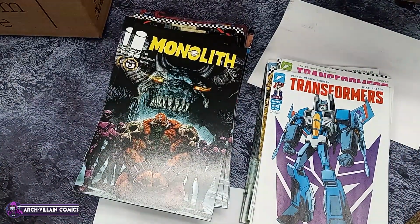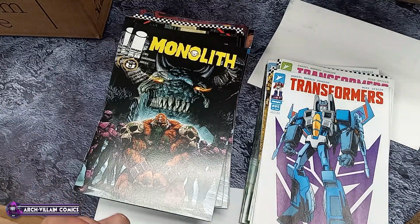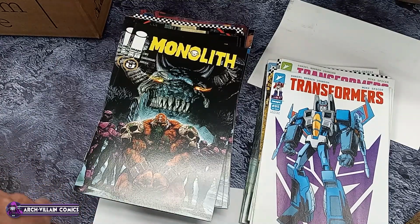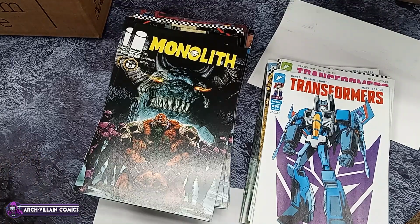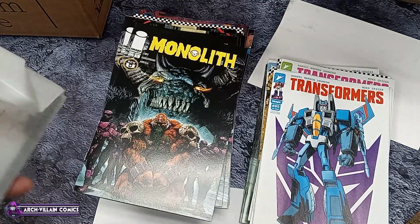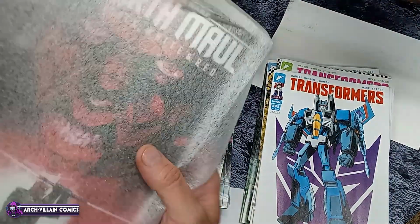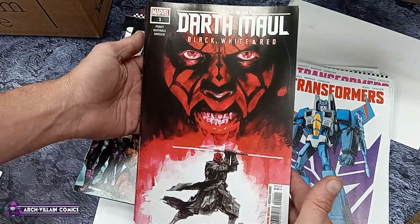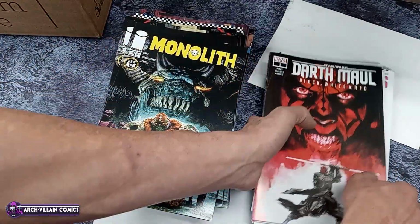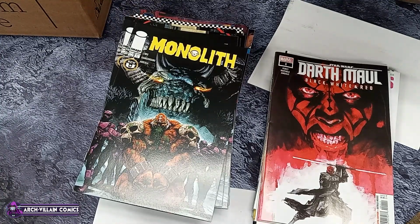So let's move on to Penguin Random House shipping. We got several mailers. Let's see, 1, 2, 3, 4, 5 mailers in a box. So, this is a reorder. Glad these came because they were hotter than I was expecting. Which is Darth Maul, black, white, and red. Number 1. First print regular cover. Darth Maul, black, white, and red. I just got 2 more copies. That should do it.